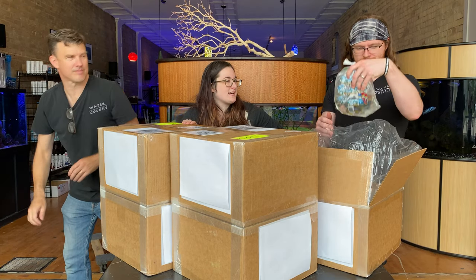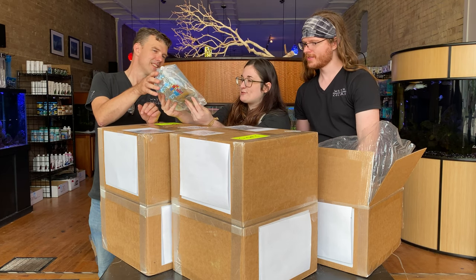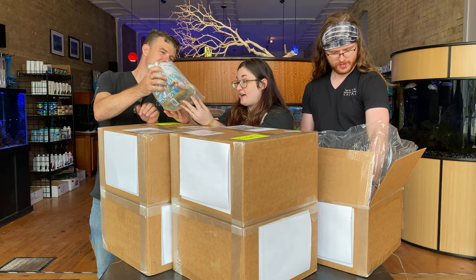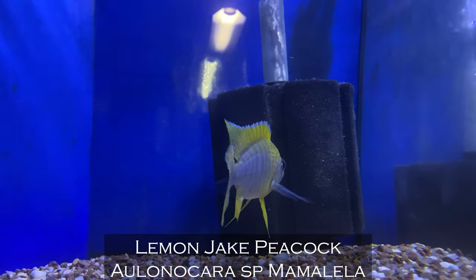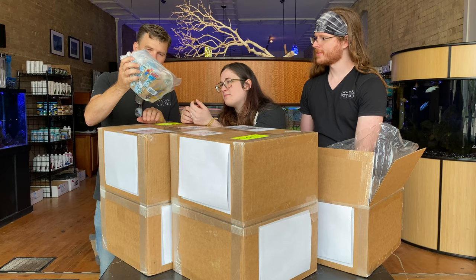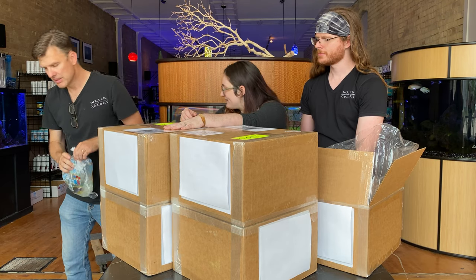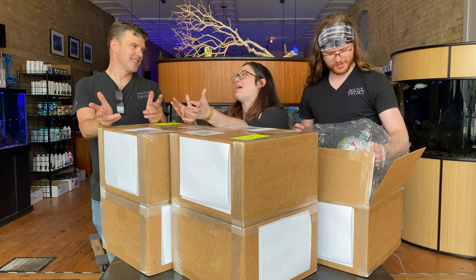Gorgeous. Show-stopping. Oh! Another Aulonocara. Wow, the fins, they're so bright. Even in the bag, I can't wait to see what that's going to look like. This is a lemon jade, Aulonocara anomala. Mamalela, I think, which I believe is a collection location. I've only seen juveniles of those, and okay, now I get why people want them.